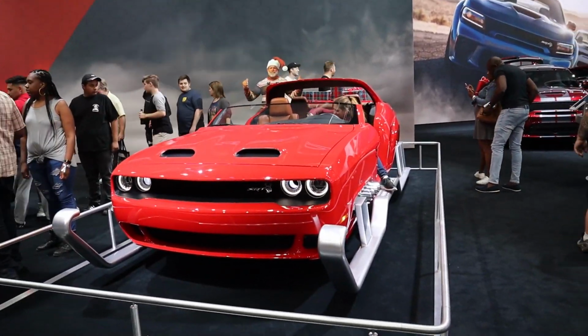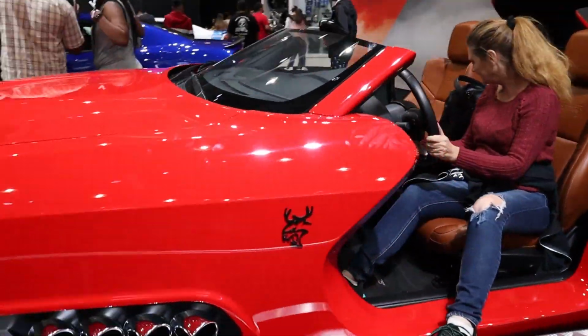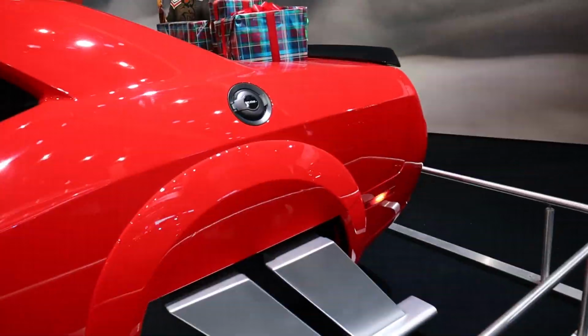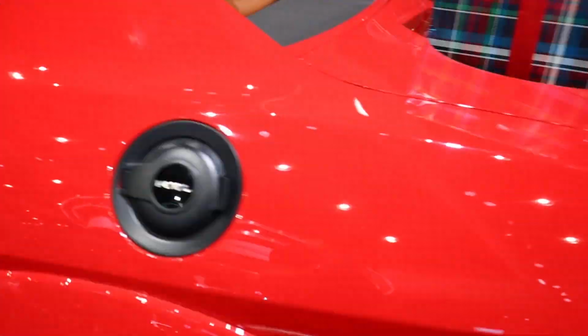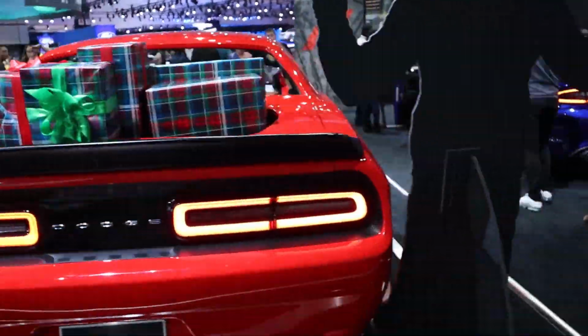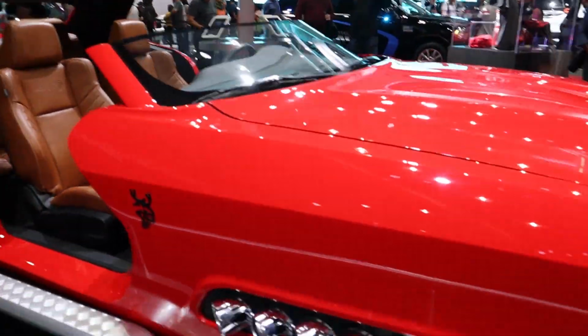My favorite was the Dodge Challenger Santa sleigh, which was really cool. I especially like the emblem with the little reindeer antlers. I thought that was really cool. This is the Dodge Challenger that they show in a lot of the Christmas commercials with the Santa sleigh. Honestly, I wish I could own this car. If I had extra money and could build one like this, that would be awesome because it looks really cool and it matches really well.